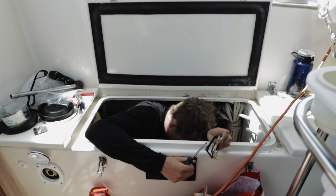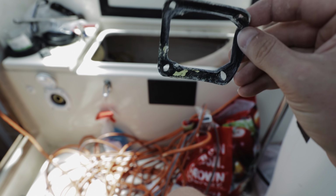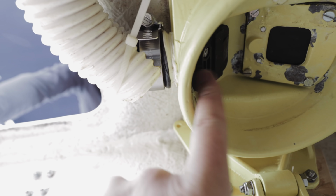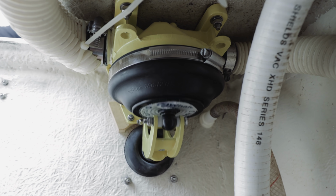Sweet. I'm guessing that this here was the problem. So that guy's new, and that guy's new, and hopefully it works now. Hey, it's working.